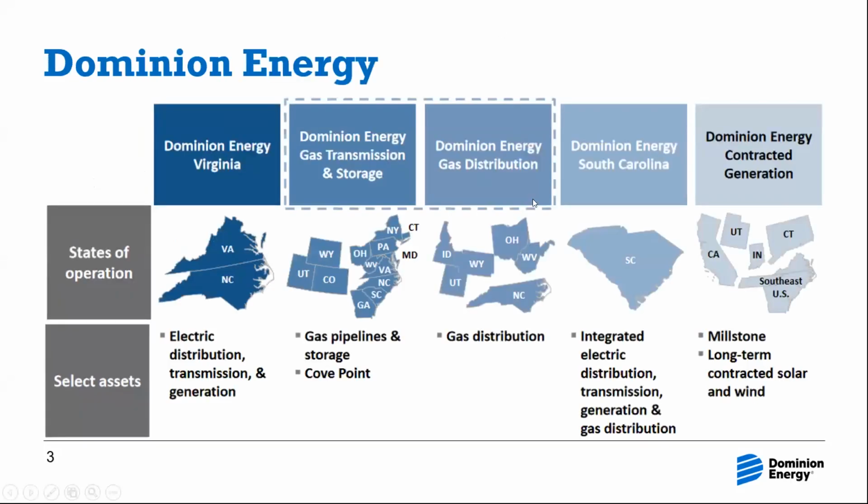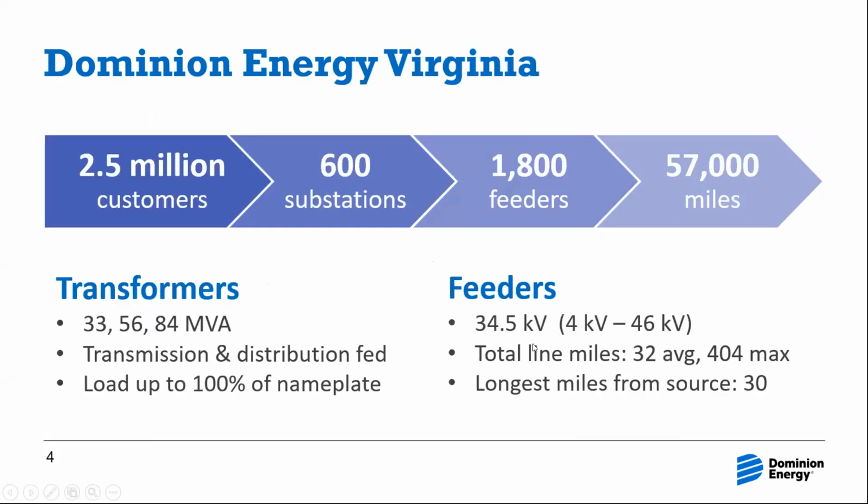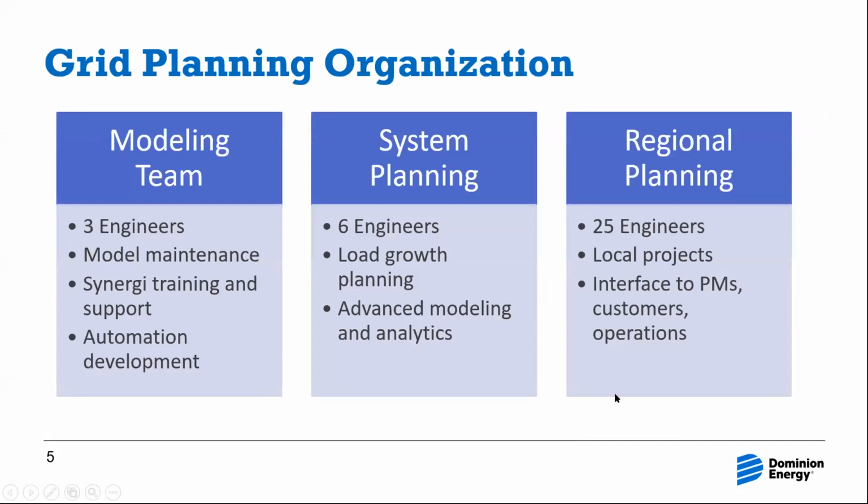Melissa already showed you these yesterday, but I'm going to be talking primarily about our Virginia and North Carolina electric franchise area. Just a reminder, we have 600 substations and 1,800 feeders. We've just gone through a reorganization in the past 3 or 4 months with our grid planning team.